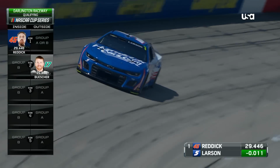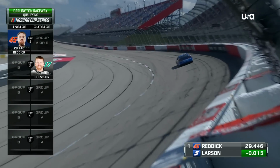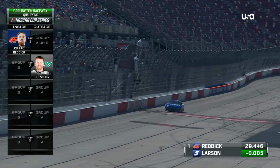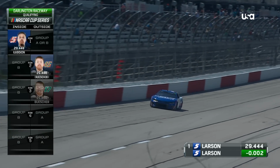Green. Clock says green at the moment, but it's tight. Talking about hundredths and thousandths of a second. Super close to the wall for Larson. Can he eclipse Reddick's time? He does.